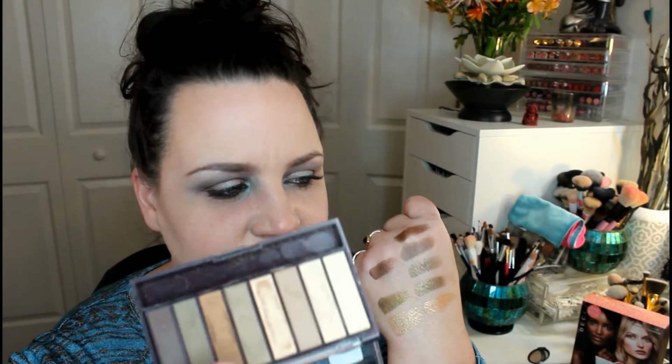The second one is Moonstone from the Too Faced palette, which is that really pretty olivey green right here. And there are 2 that actually match Moonstone, and that would be Caramel, which is this shade right here, and then Ecru, which is the second deepest shade in the palette, which is this one right here. So very, very close to Moonstone. Very beautiful. I love those olive greens.